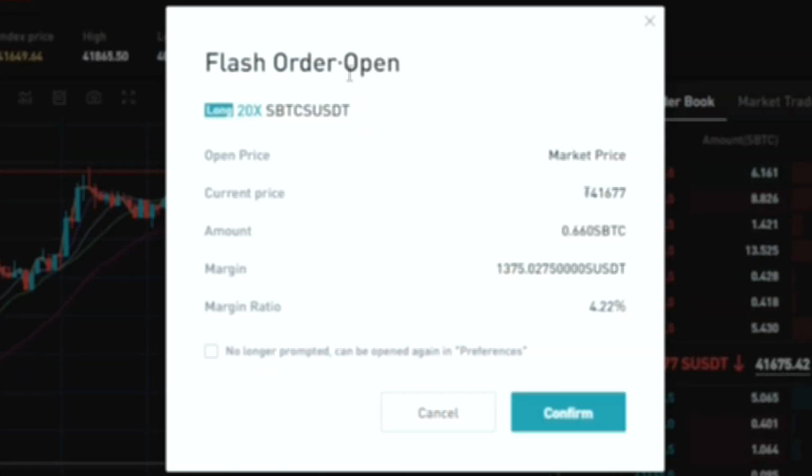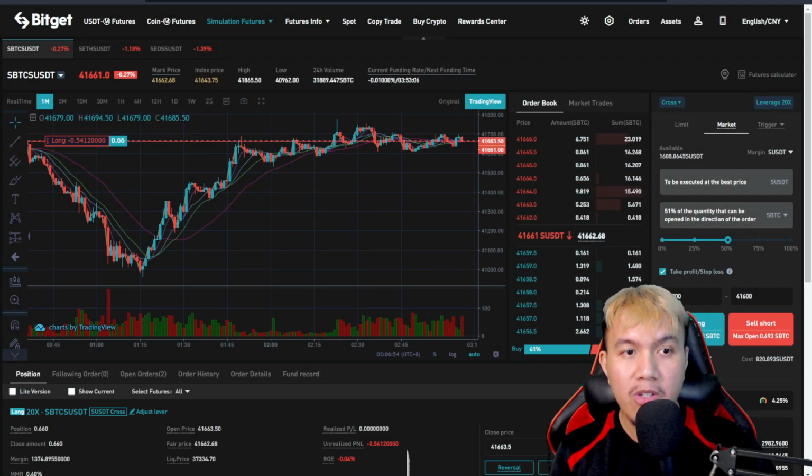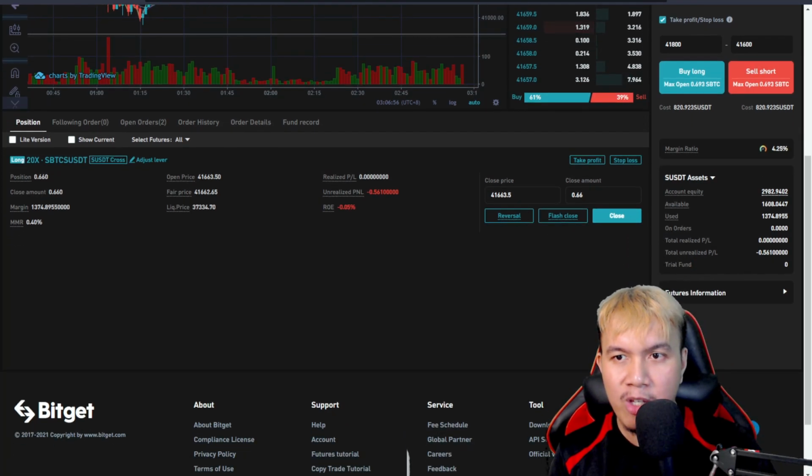The flash order is open. So the leverage is 20x. Once you have checked all the details, guys, I click confirm, and let's see what happens. If we scroll down right here, guys, this is my order for the 20x leverage.